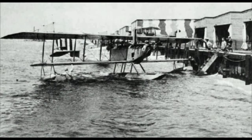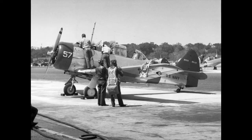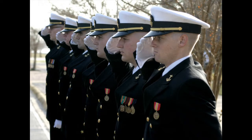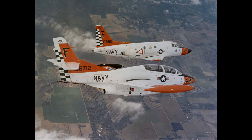Pensacola is also known as the Cradle of Naval Aviation. Naval Air Station Pensacola was established at the site of the Pensacola Naval Shipyard in 1913. For nearly 100 years, just about anyone who has served in any aviation capacity in the Navy, Marine Corps, and Coast Guard received training in Pensacola.